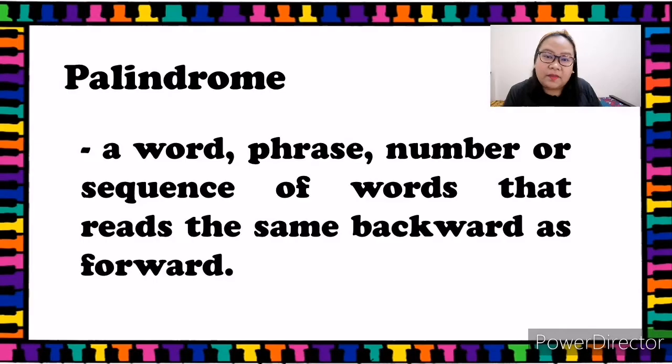So for today's session, you will be learning about palindrome. What is a palindrome? A palindrome is a word, phrase, number, or sequence of words that reads the same backward as forward. Meaning, when you read the word from left to right or right to left, it's the same. Walang magbabago kahit paano mo siya basahin, kahit na paganito or paganyan, pareho lang siya.